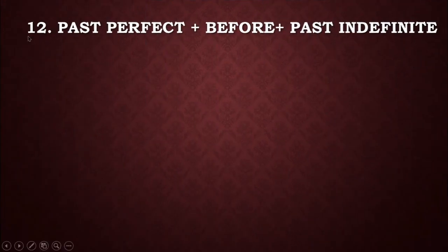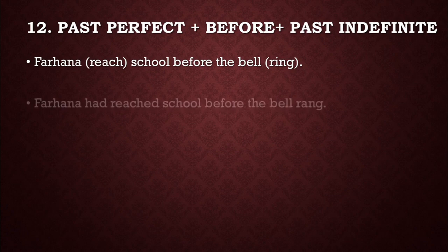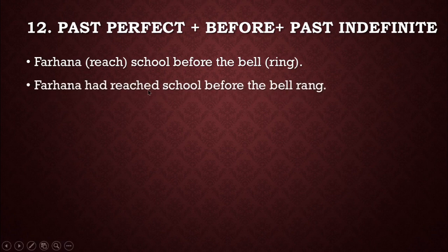Now this is rule number 12. If we have two sentences joined by before, the first part will be written in past perfect tense and the second part will be written in past indefinite tense. So dear boys, let's try to write it down. We all know the structure of past perfect tense: subject plus had plus past participle form of the verb. So the answer will be Farhana had reached school before, and the next one will be in past indefinite tense: subject and V2 form of the verb and extension or object. The bell rang. Farhana had reached school before the bell rang.